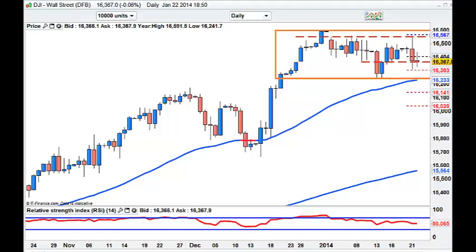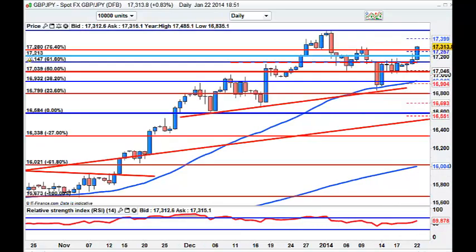So the question is, can that hold here and get a nice close above 400 and then start to move up? I've got new home sales tomorrow, so that is going to be key to that. We'll start going through some of the daily charts then.